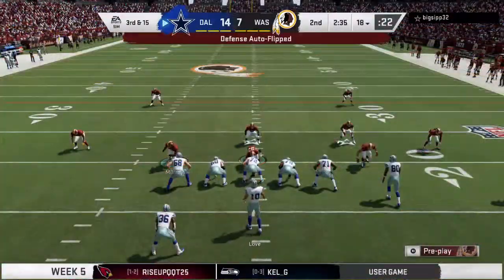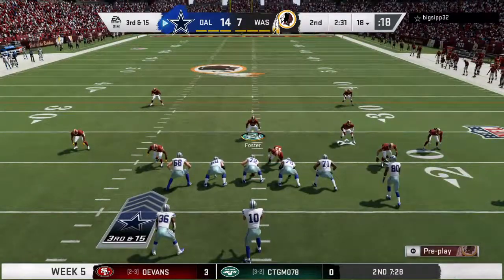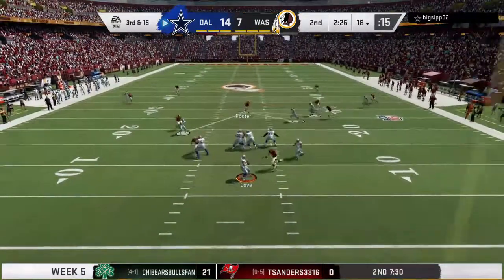Here we go, here we go. Zoom, fellas, let's go. Hey, 56 to Mike. 56 is the Mike. Hot.